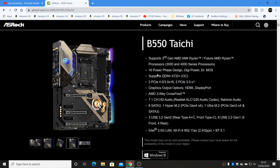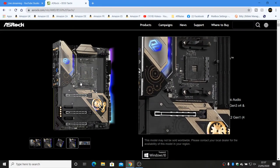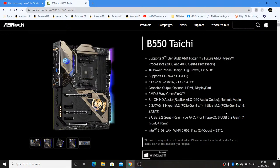Support-wise, we've got a 16-phase power design. So that's 8 phases doubled. I'm going to hedge bets on that. You can't really see what's going on, but I would say it's going to be doubled. I'd be amazed if it wasn't. Supports DDR4 4733 OC, so we're still not quite getting to 5 gigahertz, but getting closer all the time. 3-way CrossFireX, why, God, why?